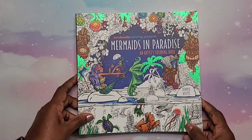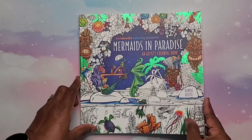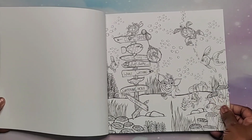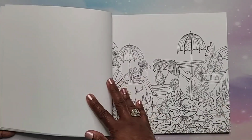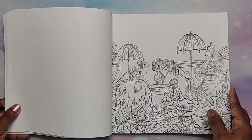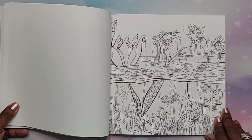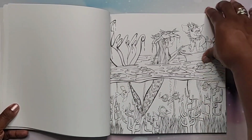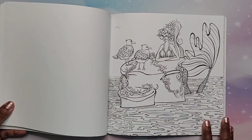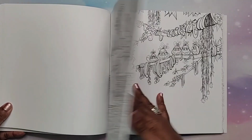Next up, I have Mermaids in Paradise by Denise Klett. And I have not colored in this book because I've colored a complete Denise Klett book, which is called Gnomes in the Neighborhood. And you can see that in my completed books playlist. I completed a whole book by her. I enjoyed it, but it was time consuming. So I have not touched any page in this book yet. But eventually I will get around to coloring in this book because I love her art style.